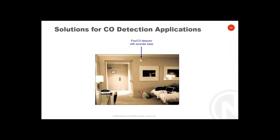With the Notifier Advanced Multi-Criteria Fire and CO Combo Detector with a sounder base, you can consolidate all these devices into one compact solution. So now instead of having three or four devices on the wall doing different things, everything is combined into one device, one junction box, and it also only takes up one address on our addressable loop for the fire panel. And this is also a much, much more cost-effective solution, both from installation, maintenance, and truly parts standpoint.